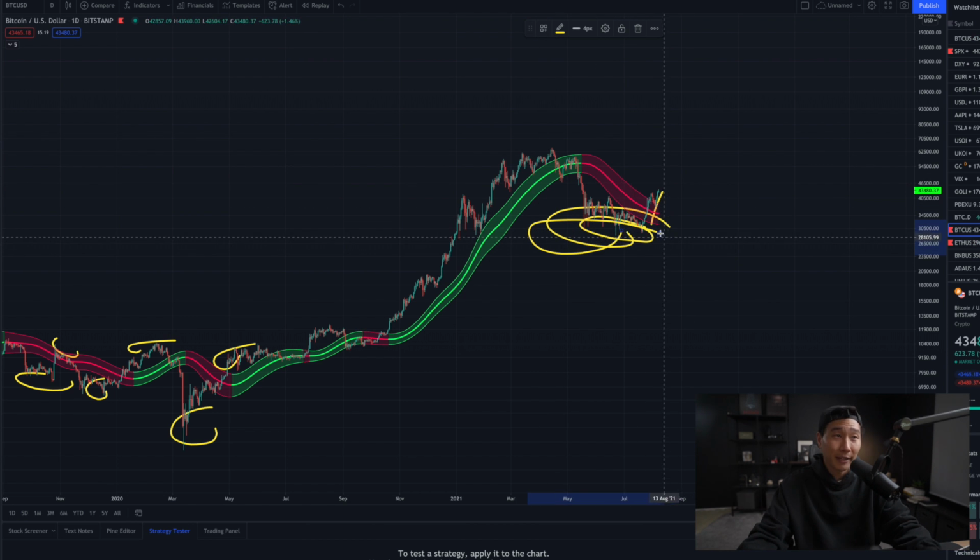I bought extremely heavily down here, and now we as a team are enjoying the profits from buying the dip.